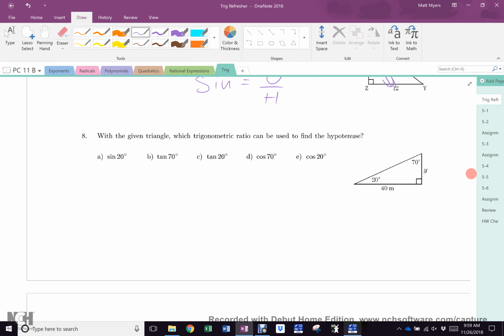Which trig ratio can I use to find the hypotenuse? Can I use cos of 20? Cos 20 would be adjacent and hypotenuse, so I can use cos 20. I cannot use tan because tan is O and A and I need a hypotenuse. So they're automatically out. I can't use 70 because I have two unknowns, y and hypotenuse. And I can't use sine of 20 because sine of 20 is opposite and hypotenuse, two unknowns.